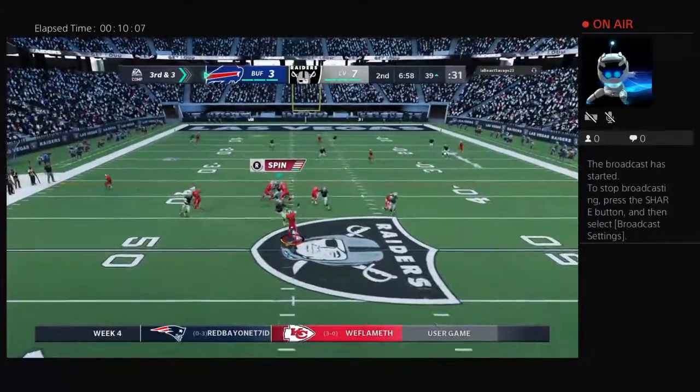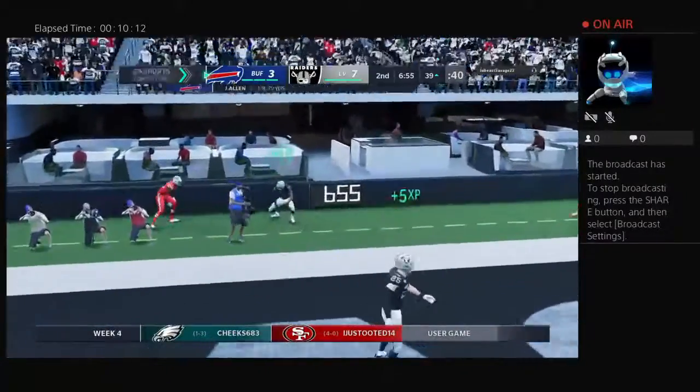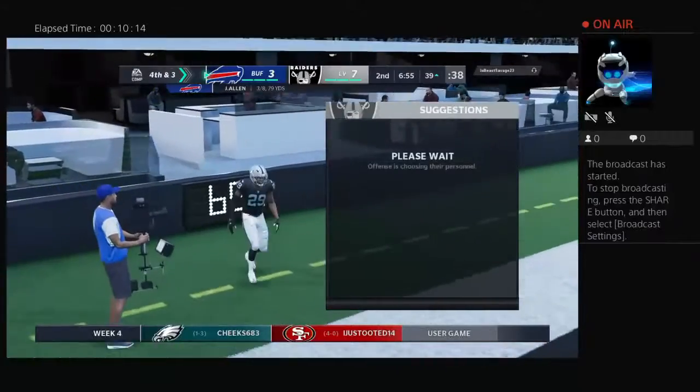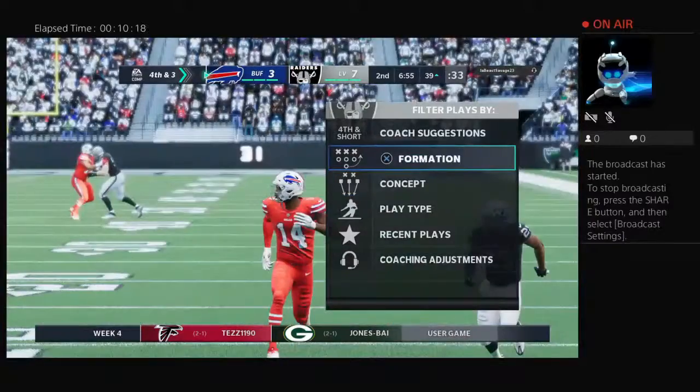Allen going to try and throw on 3rd down. He lets this one fly toward the back of the end zone. And unable to connect. Incomplete. I'll give them credit. They took their shot, but it's going to bring up 4th down.